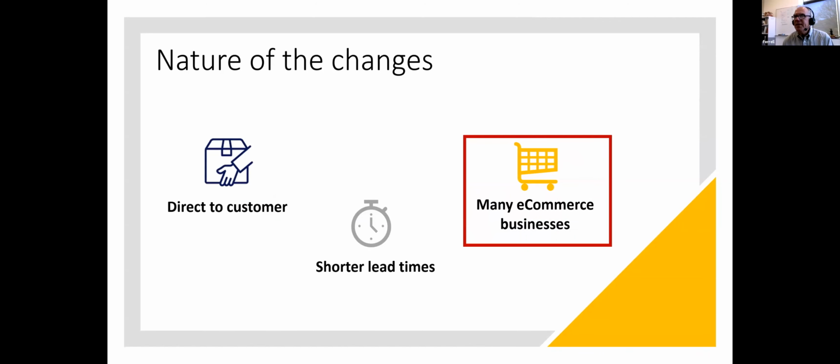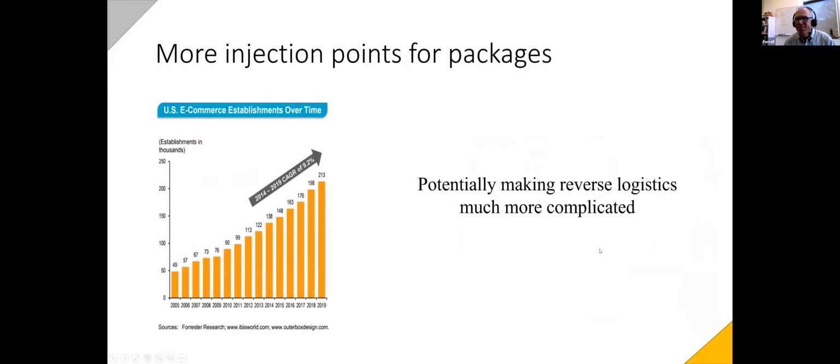Last but not least, this idea of many more e-commerce businesses is kind of interesting. This is a chart I grabbed from some research company. Again, I don't know if this is completely accurate, but it makes sense. The general trend on this thing makes sense. That the number of e-commerce establishments that are being formed is, this is in thousands, it's talking about over 200,000 little e-commerce businesses. And so they are injecting packages into the logistics system at more points.